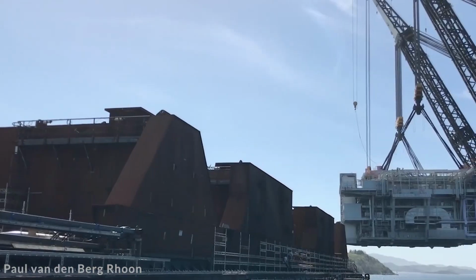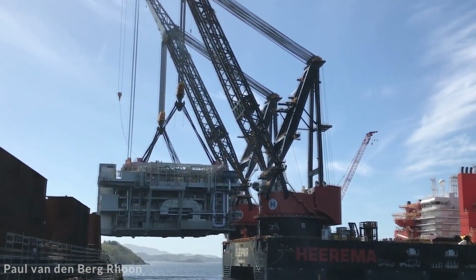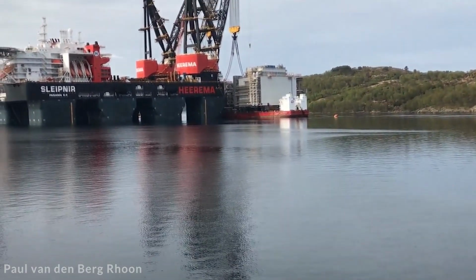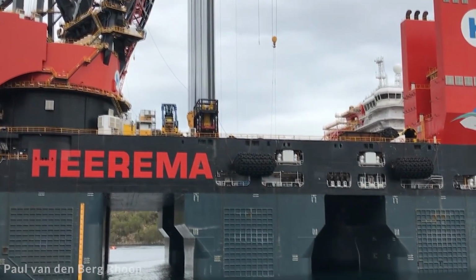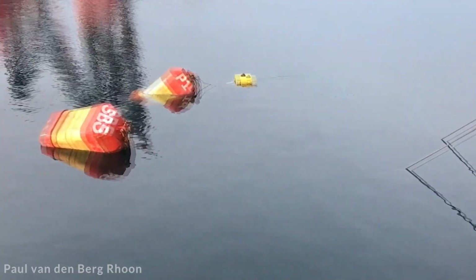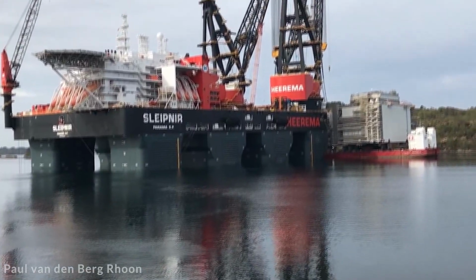And then again in that same year, she completed a record lift of 15,300 tons when she moved the topsides of the Leviathan Energy Project. She's a young vessel with many more years in front of her, so who knows what other records are just waiting to be broken by the Sleipnir. I guess there's only one way to find out.